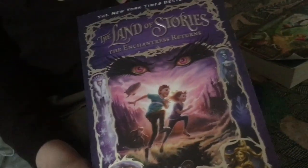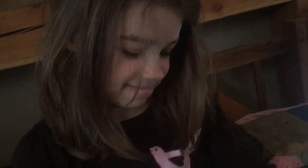I've been reading these. The cover of this one looked cool when Milo got it for me for Christmas. And I started reading it, but it just kept getting cooler, so I decided to really finish it. And now I want to see what happens next. I love to see a kid happy in books. The Land of Stories, that's what Stella's into right now.